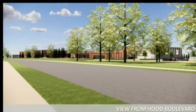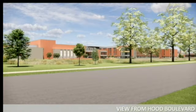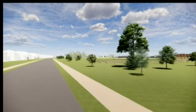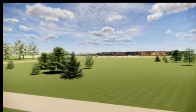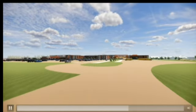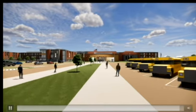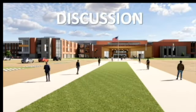There's a view from Hood Boulevard. Another one. Another one. Here's a view from Queen Anne Drive. And this video takes you all the way up to the main entrance of the high school. Your bus loop is there on the right side. Here's a view from Old Boulevard. And that's it. Any questions?